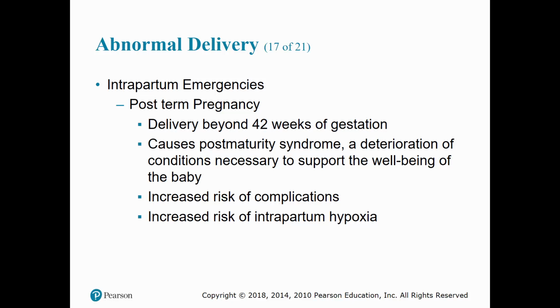Post-term delivery. This is delivery beyond 42 weeks of gestation. Post-mature babies are more prone to insufficient oxygen and nutrient delivery, hypoxia, hardened skull that causes a more difficult delivery, and the presence of meconium from increased bowel maturity. The post-mature fetus is at greater risk also for intrapartum hypoxia because of the inability of the placenta to meet the demands of the fetus during labor.